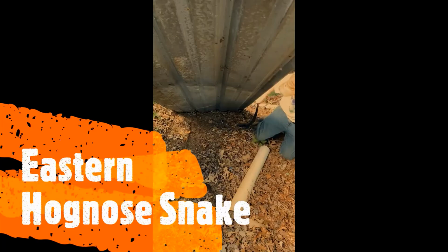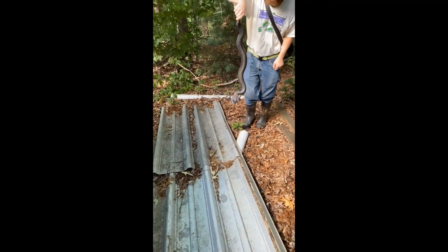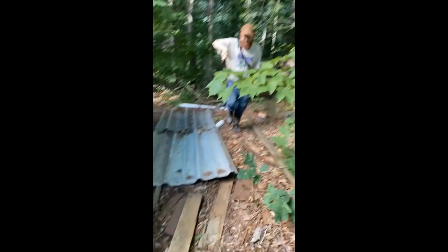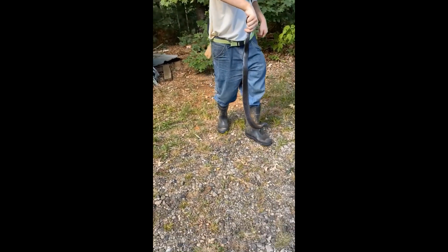That's not a... That's a hognose. That's a hognose. Yeah! Awesome. That's awesome. That's amazing. Yes.